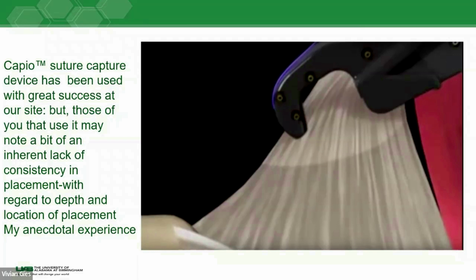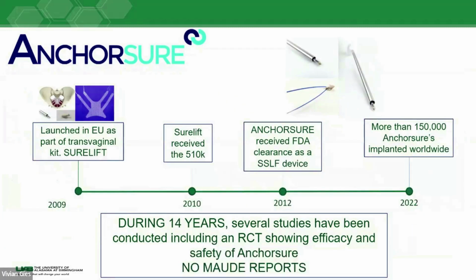I learned some tricks on using the Capios, but as a teacher, and even as somebody who's doing them, your fingers are on there, you've got the Capio head on, you're stabilizing it, and you're firing. That act of firing can displace that head off the ligament. It can take it back, maybe put it a little anterior, and you're just not getting a consistency in the amount of ligament you get every time. I've really been thinking about this for a long time, and decided to switch to Anchorsure.